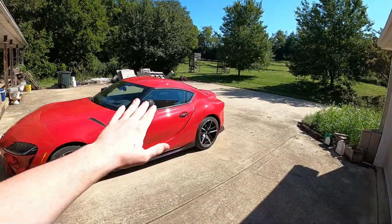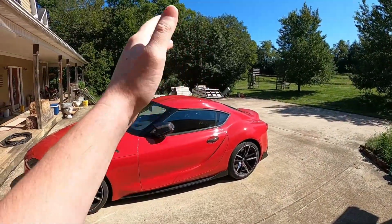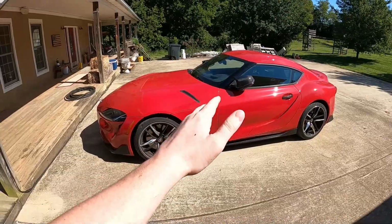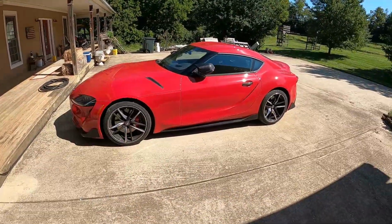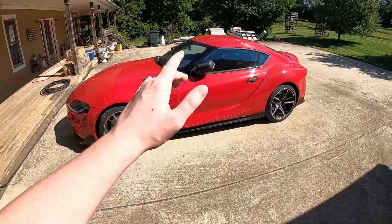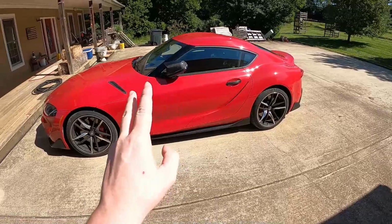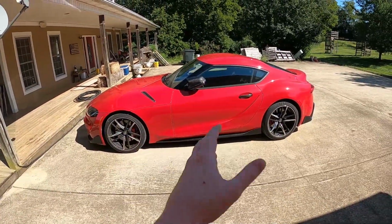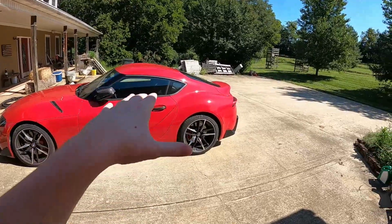Alright everybody, real quick before we get to the racing, for those of you who don't know what is done to this car, let's talk about it real quick. So performance wise, all that's done to my Mark V Toyota Supra is a Titan Motorsports catless downpipe and a stage 2 MHD off the shelf tune. And right now it's on 93.